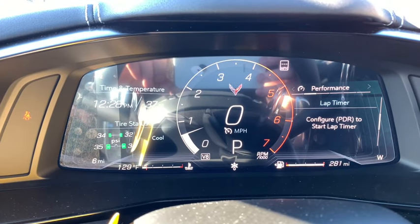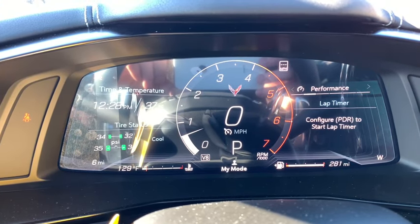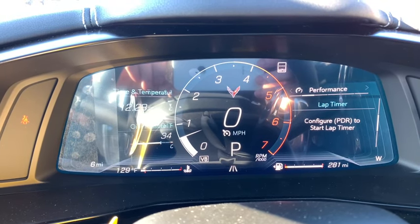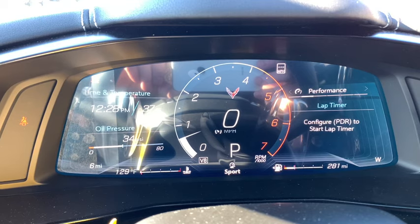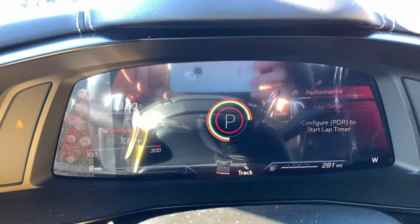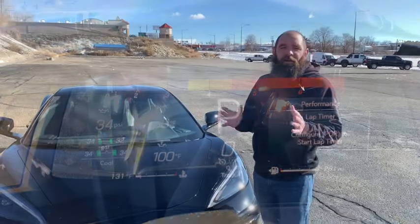So here we are with the C8. We have weather for our first mode, my mode, which is the best mode. Then we have tour mode, sport mode, track mode.